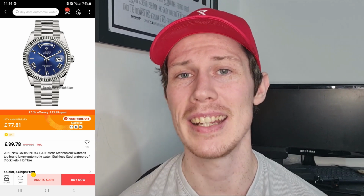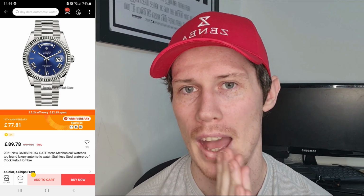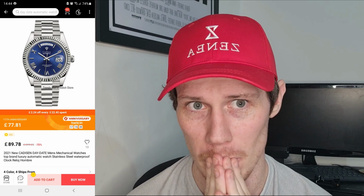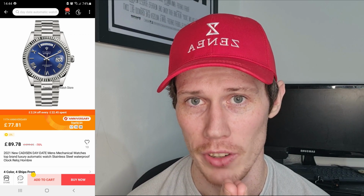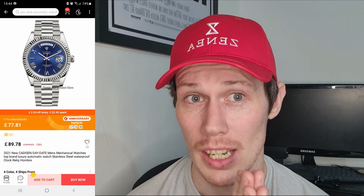Again, another very reliable brand that we're going to be aware of is Cadison. And this is a new offering from Cadison. It is a day-date Rolex homage. Now, I really like it. They also offer this in a grey dial, and I think I'm going to have to message Cadison.